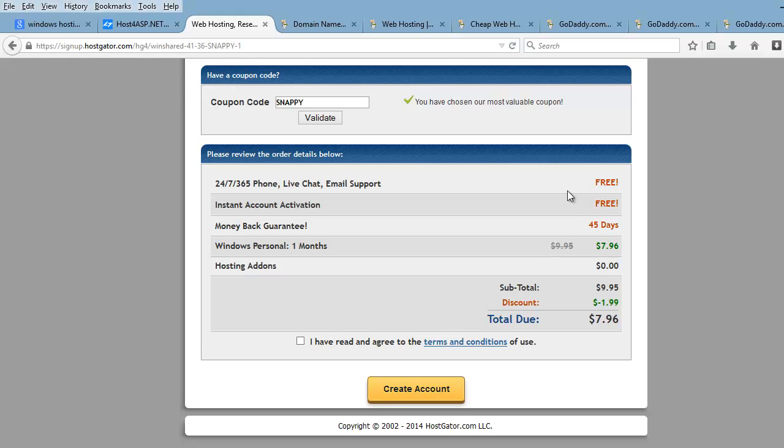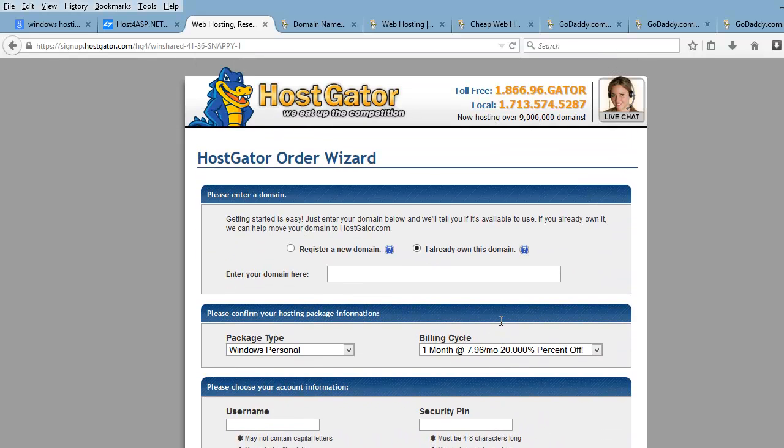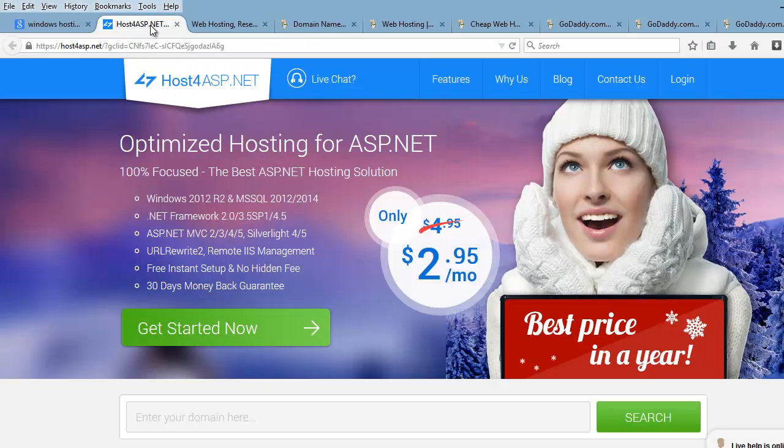And in the end, it will show you if you have any discounts, and so on. You read the terms and agreement, create an account, and go for the payment. That's it, it's done, right? So again, HostGator is also a proper brand, where it has a good reputation. And this is also a good one. You can also look at it.